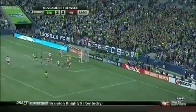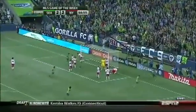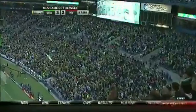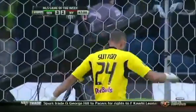Look at this corner. Near post, Roger Levesque with the glancing header. Past Sutton into the net, his first competitive goal on home soil for the Sounders FC. Terrific corner kick taken by Leo Gonzalez to the near post. Fans in the Brougham end going crazy. They love Roger Levesque in there.